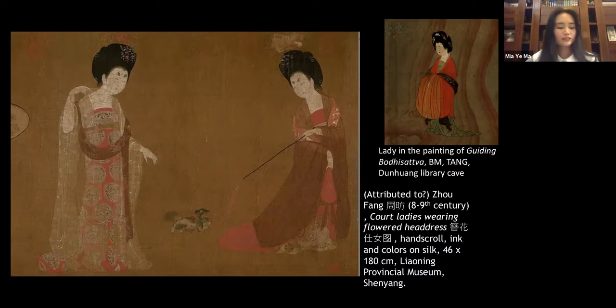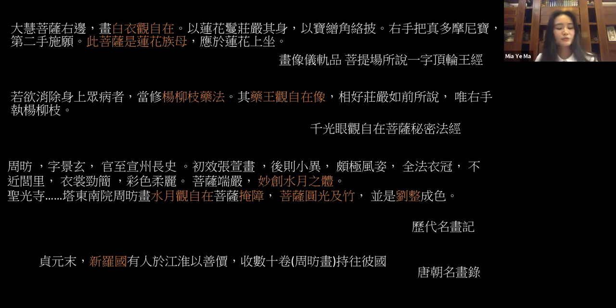And return to the text. The text also tells us that in Shengguang Temple, Zhou Fang decorated the shielded entrance gate of the stupa with a screen painting of water moon Avalokiteshvara for the purpose of seeking protection. That is what Yanzhang means. From this text, we also know that there was a division of labor in making this painting, as the coloring was done by a different person called Liu Zhen.